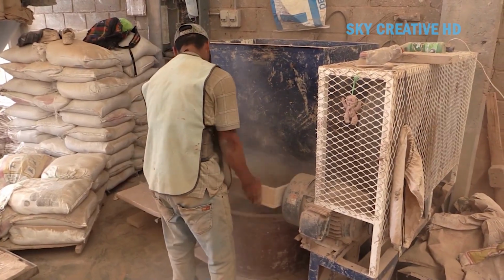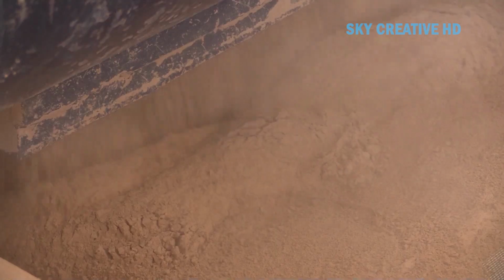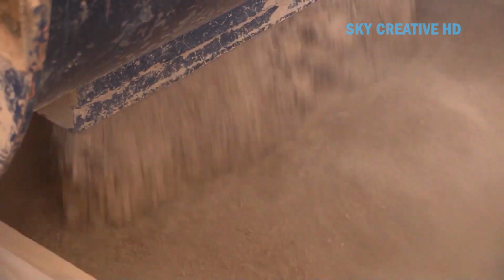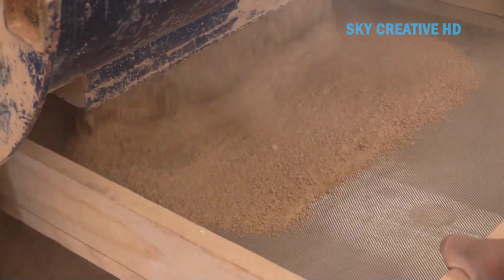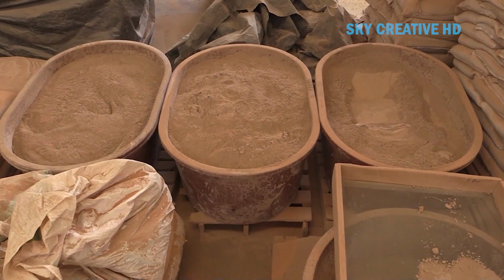The aging process is fascinating. After mixing, the clay rests in humidity-controlled chambers for exactly 3 months. This isn't just tradition, it's science. The aging allows mineral particles to achieve optimal plasticity, creating that distinctive workability that Talavera artisans demand.